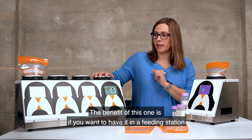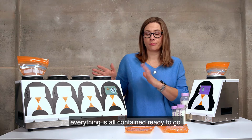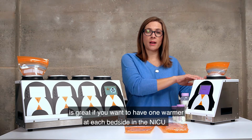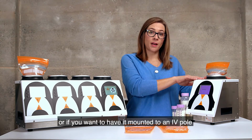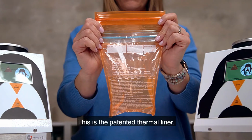The benefit of this one is if you want to have it in a feeding station, everything is all contained, ready to go. The single warmer is great if you want to have 1 warmer at each bedside in the NICU. Or if you want to have it mounted to an IV pole, that is also an option for the single warmer. This is the patented thermal liner.